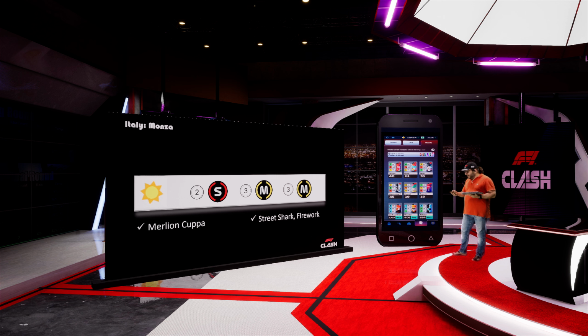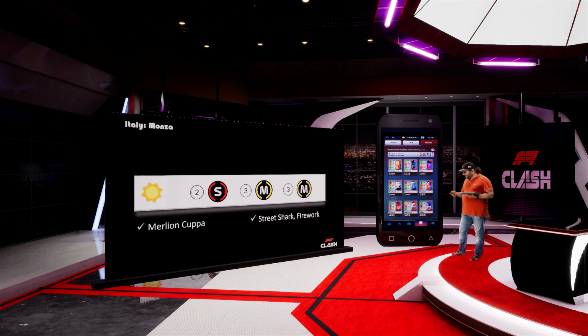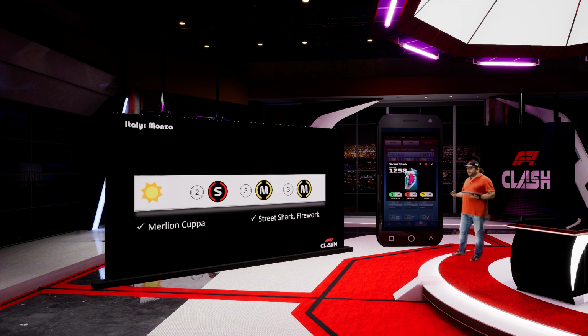And as you can see, I'm using Street Shark and Firework because we don't need here a 10 in speeding. We cannot go so fast in medium straights, so we pick a very good start, some boost in our overtaking, and 6 or 8 in speed for this track is very good.